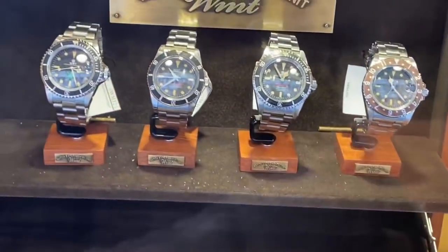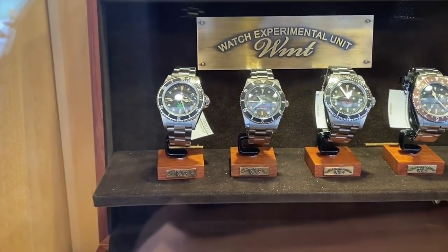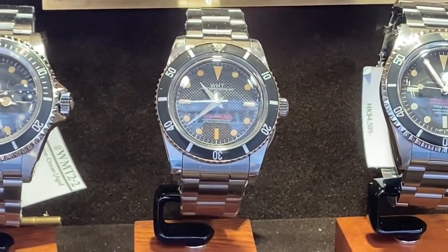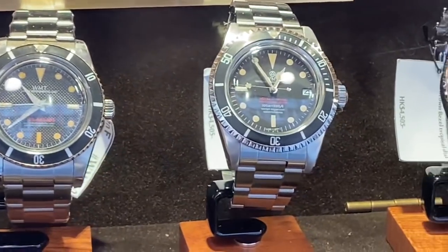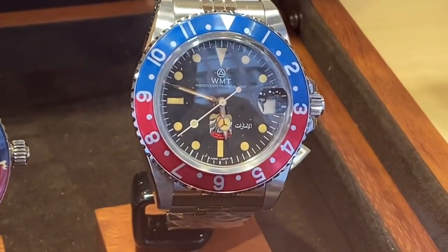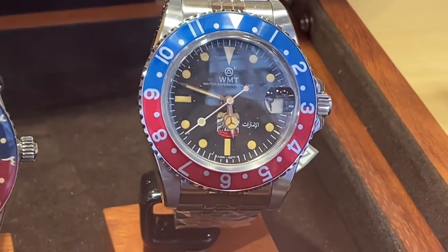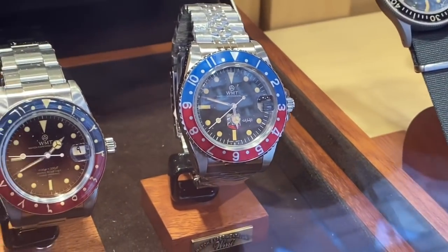And here they have that knockoff brand WMT. I might pick one up. So they do all the vintage Rolex knockoffs. The honeycomb dials, the double red line, and everything. Even the stamps, like the Kandahar stamps and all that. It's really quite well made. Maybe I'll pick up one of these.